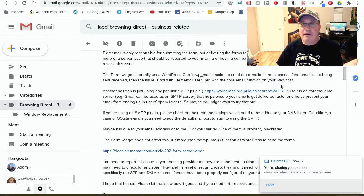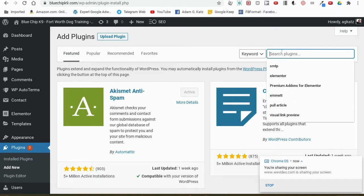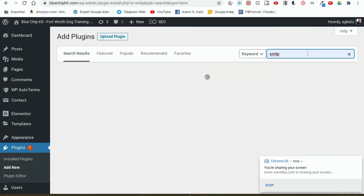So how do we fix that? How do we get around that? So you're going to log into your WordPress install. Then you're going to go down to plugins here over on the left, and you're going to go to add new plugin. And then you're going to search for SMTP. And we're going to give that a second to load. It's going to take a little bit longer to load because we're recording and downloading something from the internet.